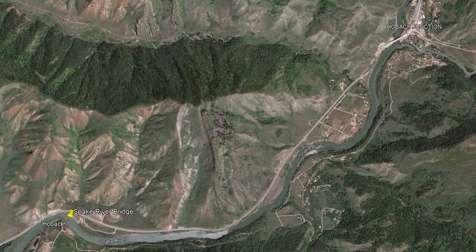There's a road that kind of follows the Snake River on the south side there. Yeah, you guys got the point, right?